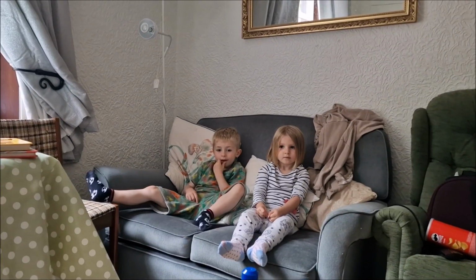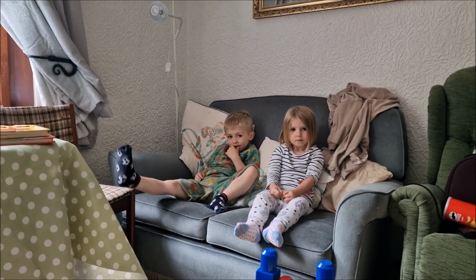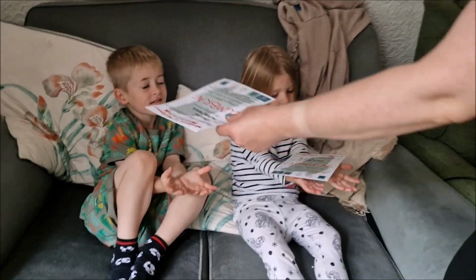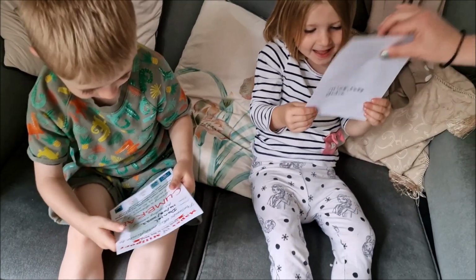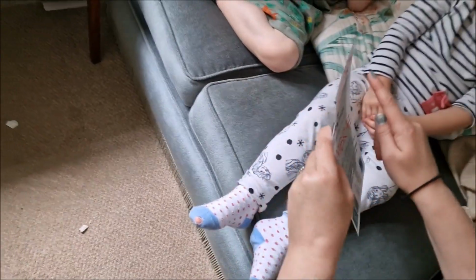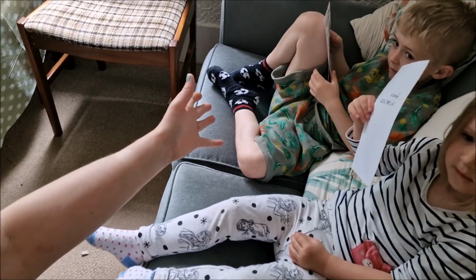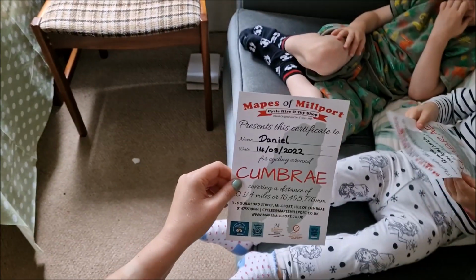Right guys, for cycling around the island, we've got something for you for doing that, okay? And Mummy's going to give them to you now. Hands out, close eyes. Oh, you've done it already. You're well rehearsed. Okay. It says, Mapes of Millport Cycle Hire and Toy Shop presents a certificate to, can I have your one Grace. To Grace. And to Daniel.